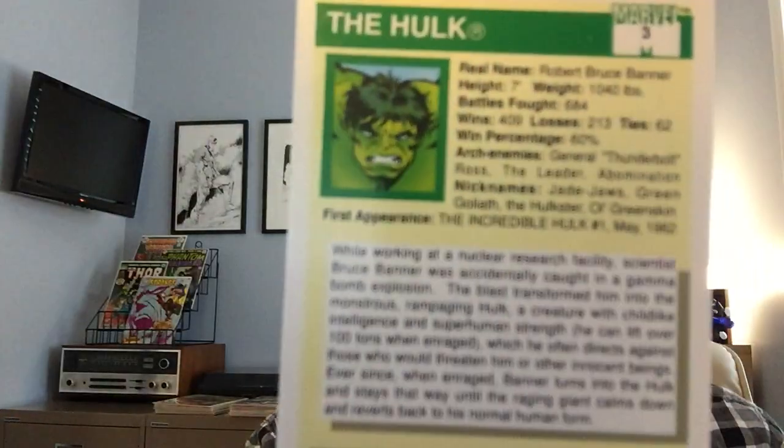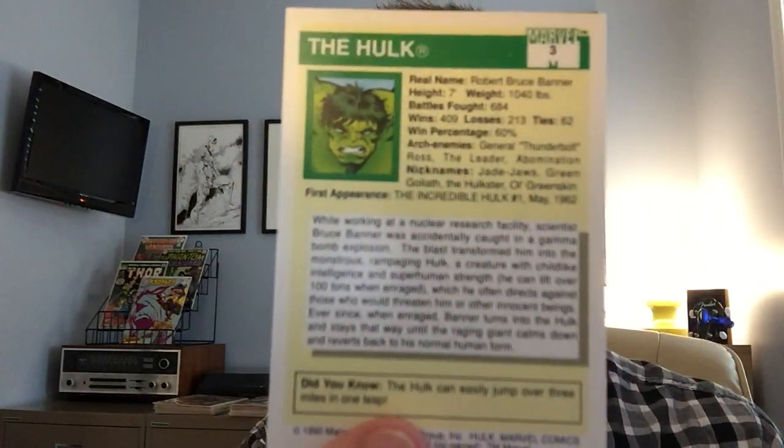So you got the Hulk, and it's pretty cool, just standard card. But all the card guys, this was like the gateway for the card people to get into comics, I guess. So it was pretty neat too. They give you a strength level and first appearance and height and weight. I love the height and weight because when you read comics, that's something you always wanted to know. They give you nicknames too: Jade Jaws, Green Goliath. They have Hulkster. I never heard anyone call him Hulkster. That was more of a wrestling thing, I thought.